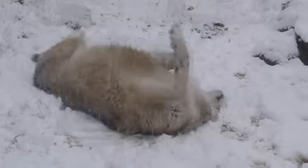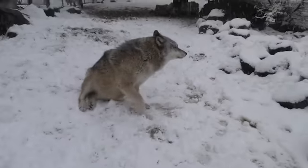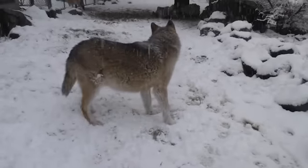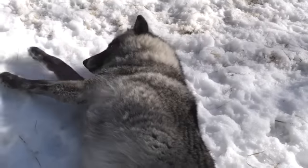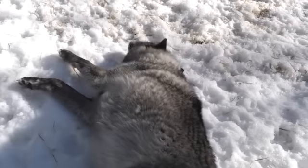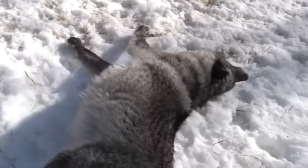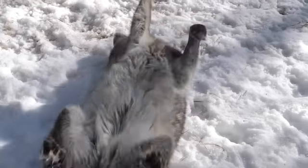What happens is the wolves get pretty excited and will roll in that fresh snow. And there's Aiden doing a little bit of scent rolling, and then Luna doing a little bit of scent rolling as well. So we know that regardless of warm weather or cold weather, they seem to enjoy having the opportunity to roll around and just feel good. And that's kind of what spring does for us here.